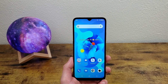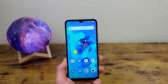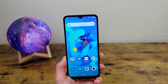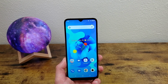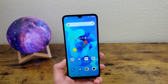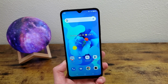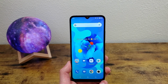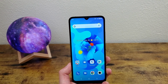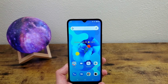So my first reason to buy the Umidigi A11 in 2021 is the storage. This phone has 128 gigabytes of internal storage with microSD card expansion, so that is quite a bit. The only bigger you're gonna get than 128 gigabytes is in the upper end flagship phones like the Samsung Galaxy S21 Ultra and the iPhone 12 Pro Max. Those phones can get up to 256 or even 512 gigabytes, but with any other phone, especially phones in this price range, 128 gigabytes is really impressive.